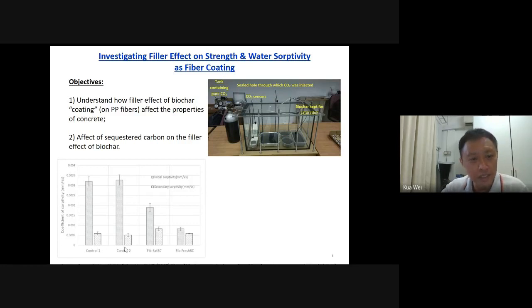There are 2 bars, the darker one and the lighter one. The darker one represents initial absorptivity, which is basically water absorption into the mortar specimen due to capillary action, due to the micropores, either in the mortar or in the biochar.